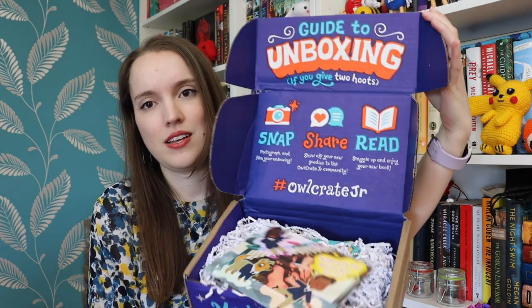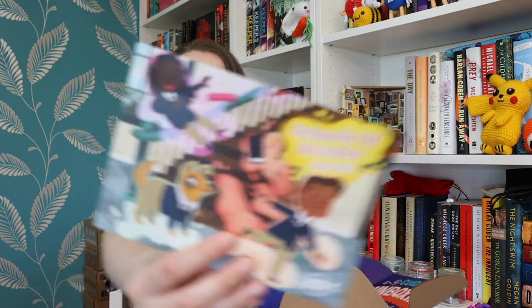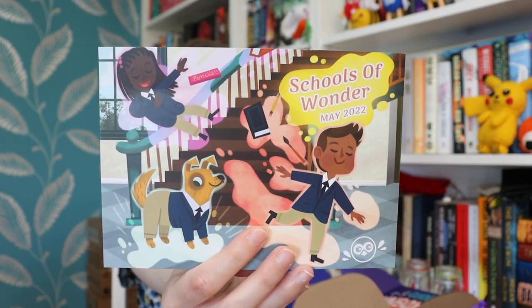So let's see what's in the box. Ta-da! Oh my god. Lots of paper as usual. And like I said, the theme is Schools of Wonder. And I'm not going to read what's on the back because I don't want to see. But it's really cute, the drawing. Okay, so the first item is, oh, this is cute.